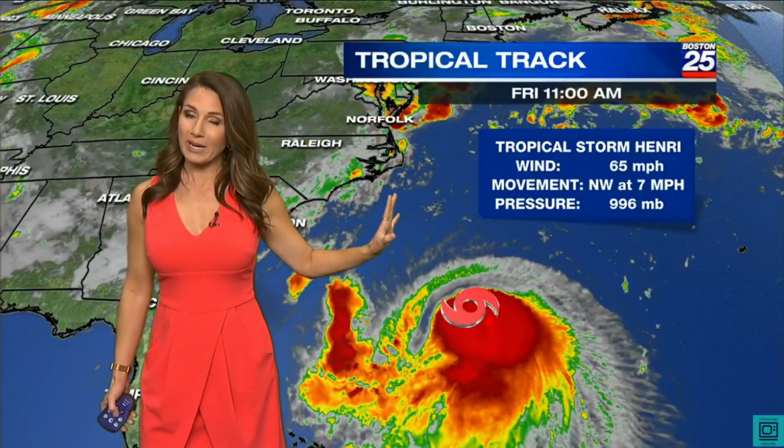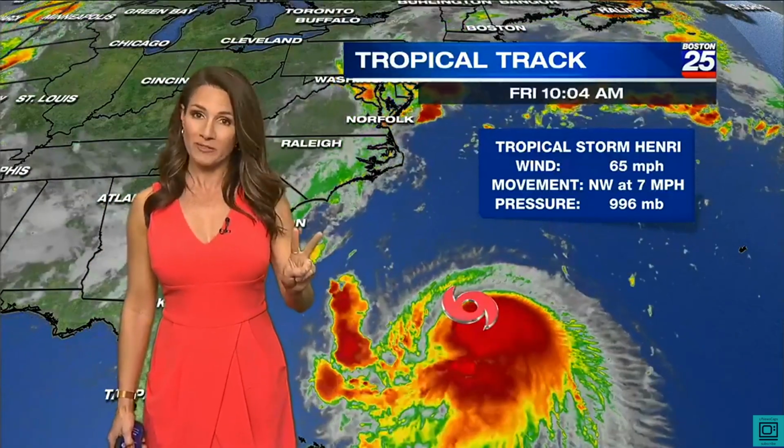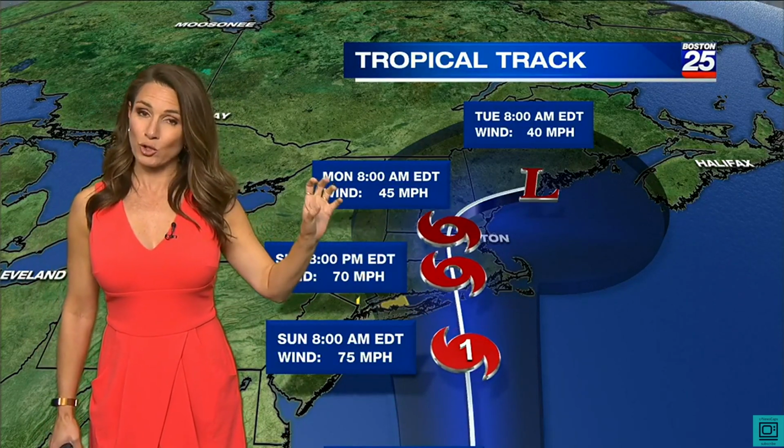Tropical Storm Henri right now is about 800 miles from Nantucket, so it's quite a distance away. We've got 2 days before we feel impacts. Winds are at 65 miles per hour now, and the latest track has it tracking a tiny bit further to the west into coastal Rhode Island, making landfall on Sunday evening, probably approaching the coast as a Category 1 hurricane and then losing energy and becoming a tropical storm, lingering Sunday into Monday across Massachusetts and southern New England before pulling away on Tuesday.